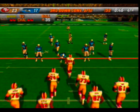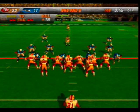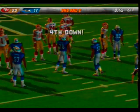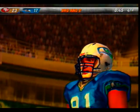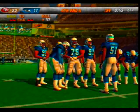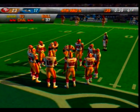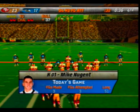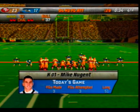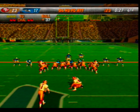Tampa! They soft, man. Defense, get ready. Come on! They're taking it. This one perfectly to have a chance.